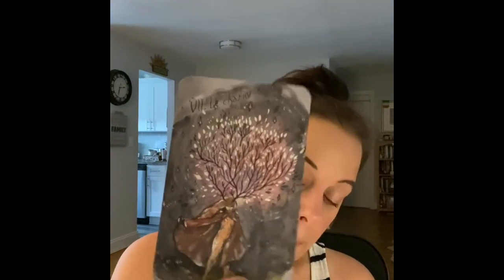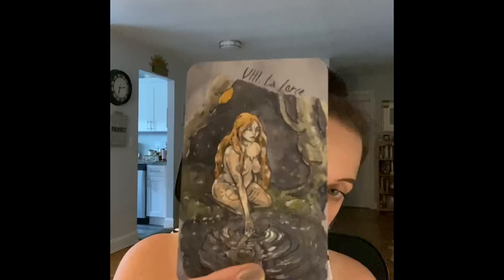Like I said, it tends to stick together. It's a little sticky. But it's beautiful. Like I said, it feels nice in the hand because it's matte cardstock. You know, it's borderless. Like you're getting a big piece of art in each card, which is fabulous.